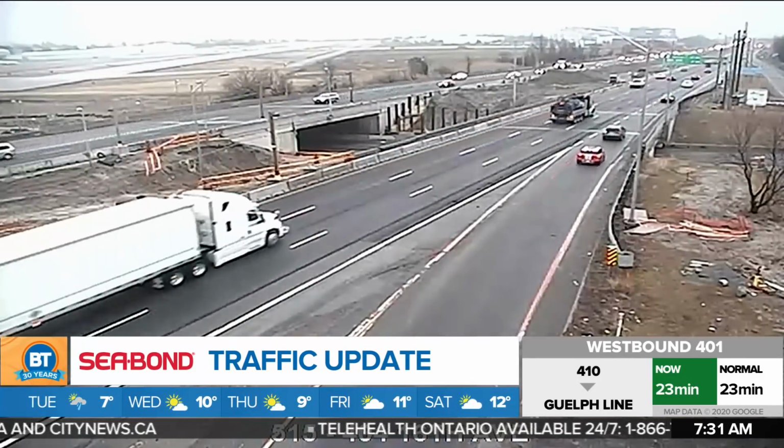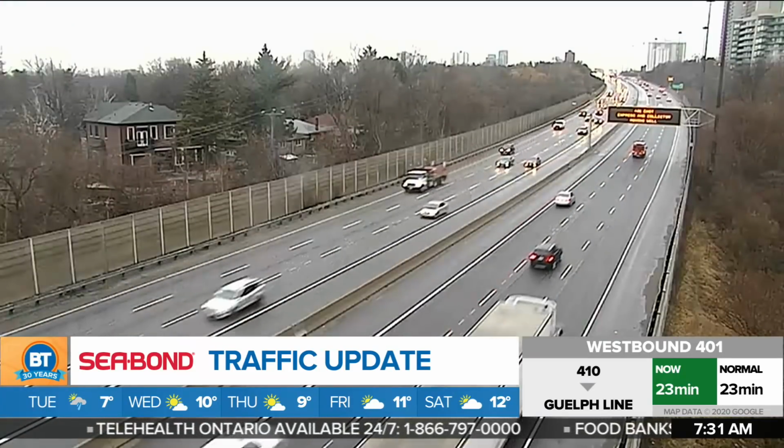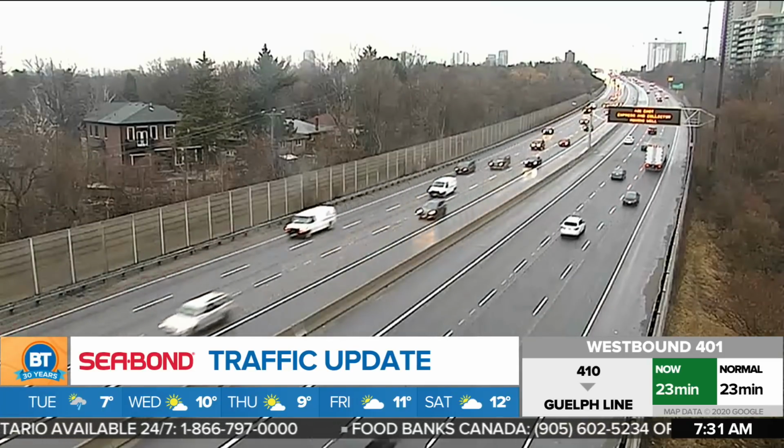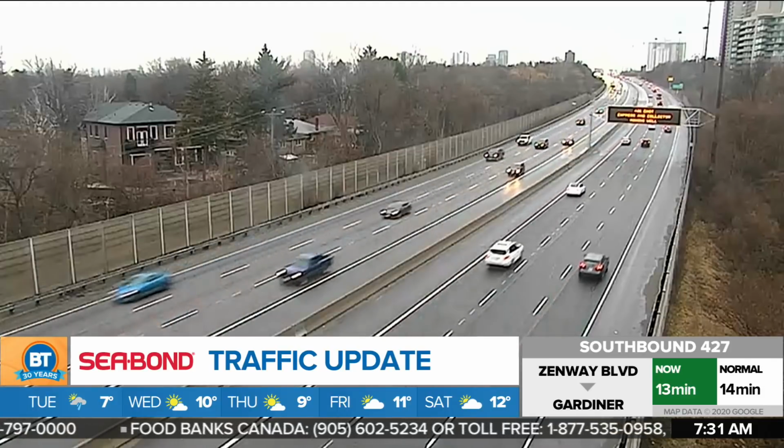Southbound 404 DVP combo moving well towards Newmarket and moving nicely through Markham, Richmond Hill as well towards the downtown core. However, we are starting to see some slick conditions. As you can see, some of those headlights reflecting on the roadway. So do drive according to conditions.